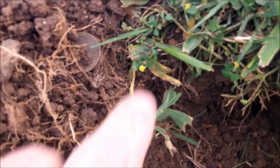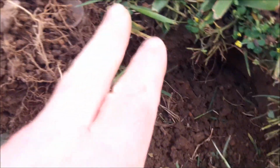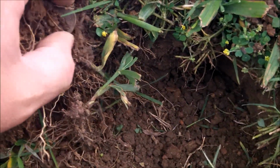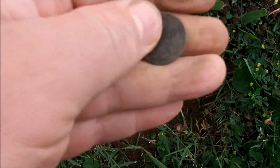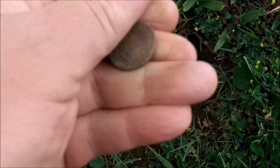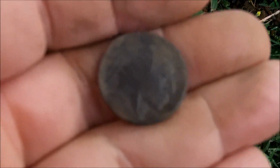And check this out. I just moved it just a little bit. I thought it was going to be a modern Jefferson because it's only, what, an inch down? But check this out. A buffalo. Can you believe it? Most likely lost with that Canadian dime, but maybe not. The dime was deeper. This could have been a later drop, but how awesome is that?